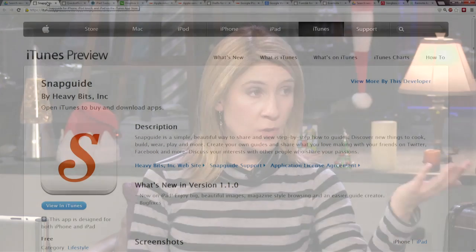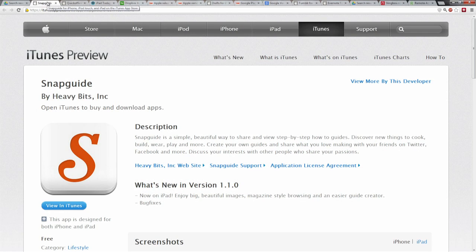What else is new? Snapguide. What's that? Snapguide is, I guess you'd call it, a social network where people explain how to do things to other people. Oh, to or with? They explain to other people how to do things, not how to do things to other people. No, exactly. It's a how-to. It's free. Snapguide is not new to iOS.